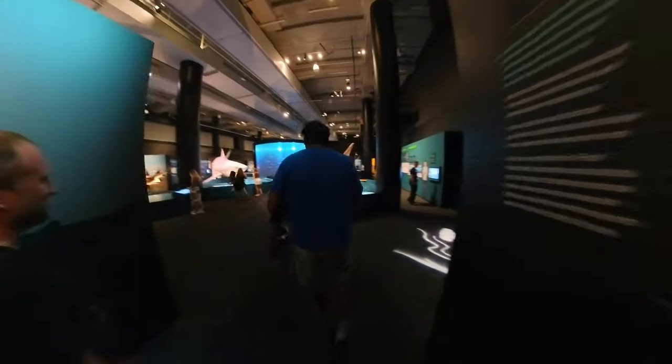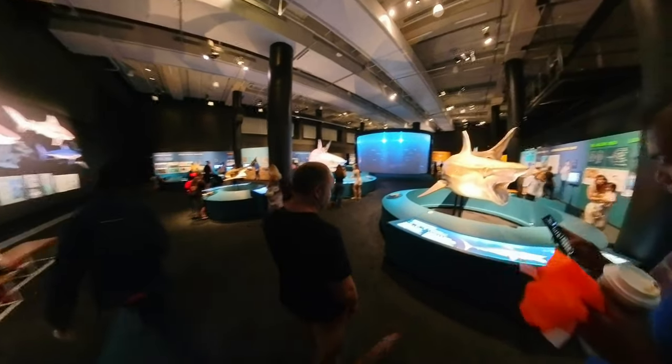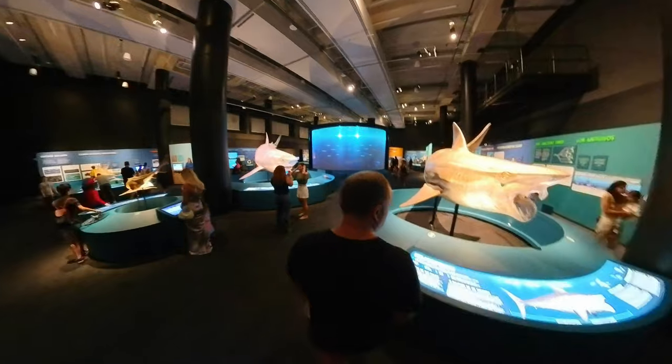I had the chance only to visit the aquarium part of the museum, but in general it looks very interesting and worth visiting.